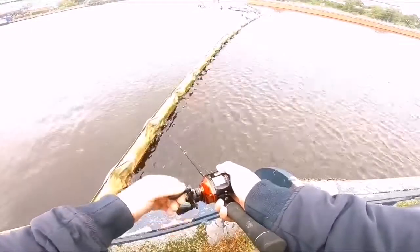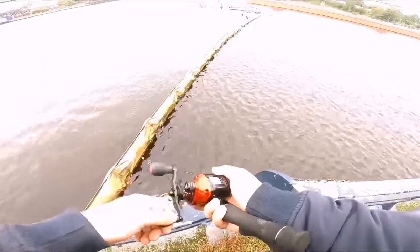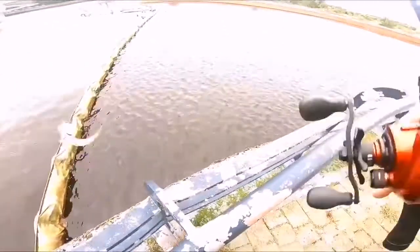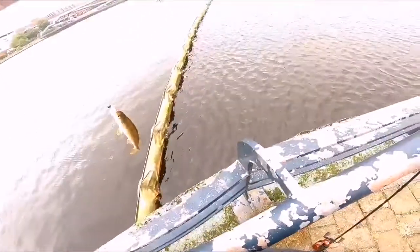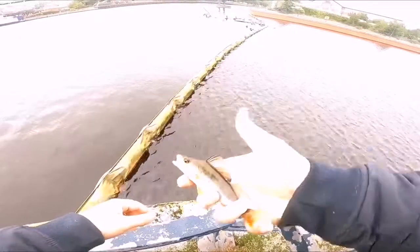Oh, that was a bait. Oh, yep, fish on, fish on. Don't lose it this time. There we go. There we go. Beautiful little fish. Let's get him back.